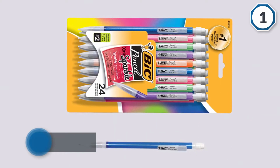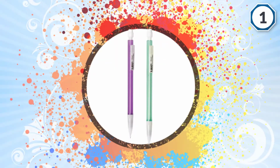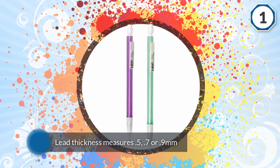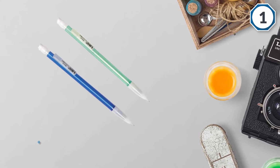You can get either 24 of them or 48 of them in a pack. The lead thickness measures 0.5, 0.7 or 0.9 millimeters. The leads are number 2, so they're suitable and scan-able for high school and college exams, and they advance with a single click.